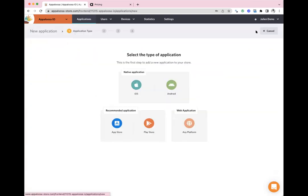We support native applications on iOS and Android. So iOS signed with ad hoc or in-house, and even Apple Business Manager. On Android, we support APK files and AAB files. And you can also post recommended applications from the App Store and the Play Store.